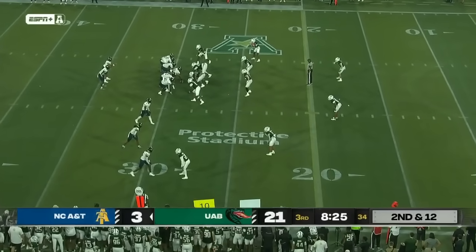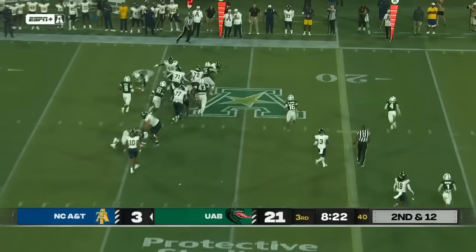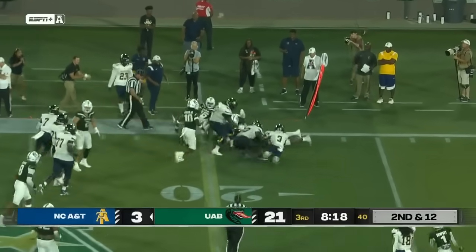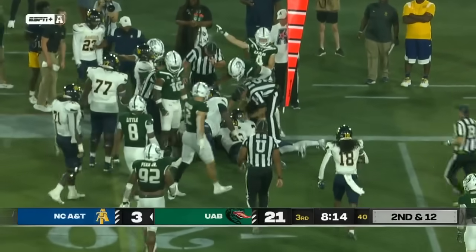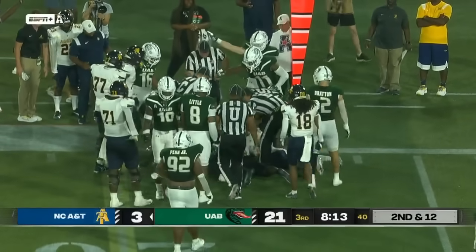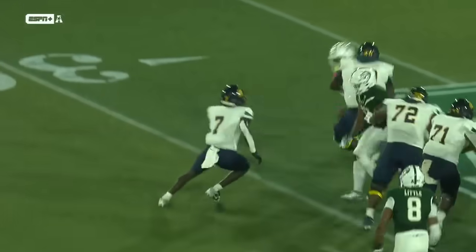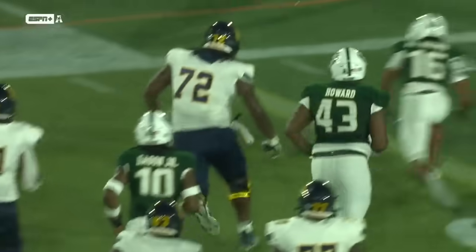You know, one of the things we didn't talk about in that first half, KJ White made him miss easily. That's that elusiveness that we've talked about. Here's Kenji Christian trying to get to the outside. Ball comes out, and it's recovered by, well, who's got it? North Carolina A&T, I think, or at least they had a chance for the Aggies, as you hear from our referee, Nate Blake. Kenji Christian hit there.